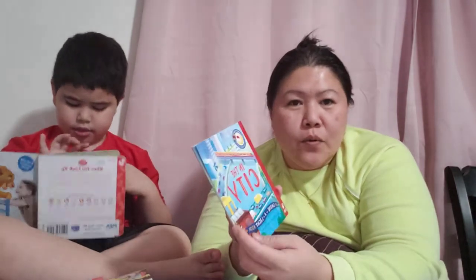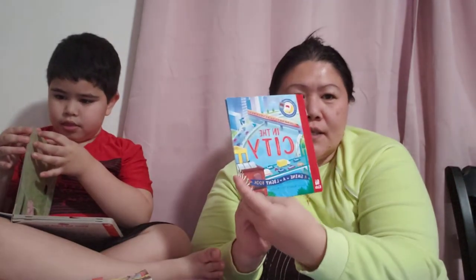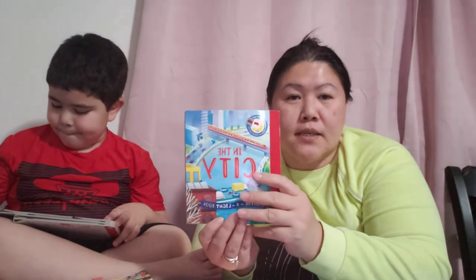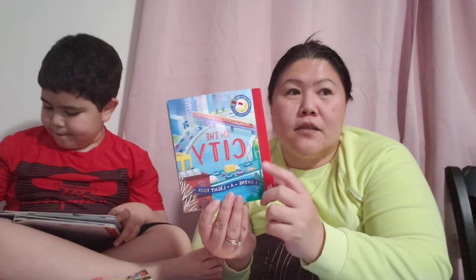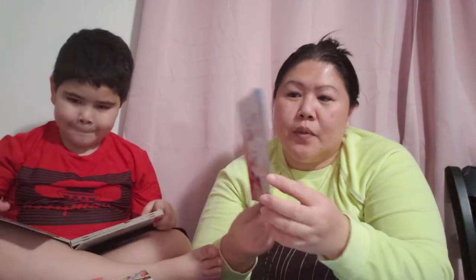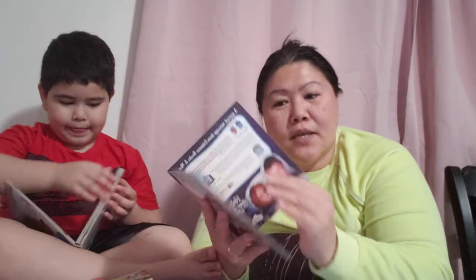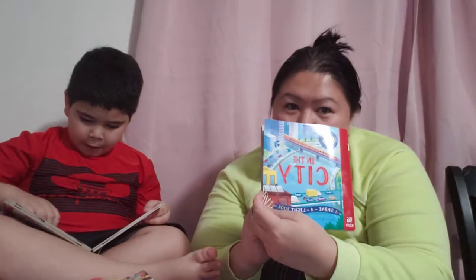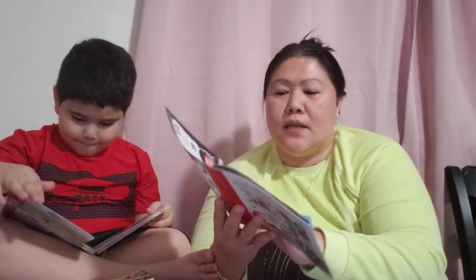The title of the book is In the City. Itong book na ito, guys, free ito siya sa Chick-fil-A, sa kids meal. So, I like Chick-fil-A, guys, kasi yung mga freebies nila sa kids meal is either books or puzzles, yung about school. So, it's nice. So, the title of this book, guys, is In the City.